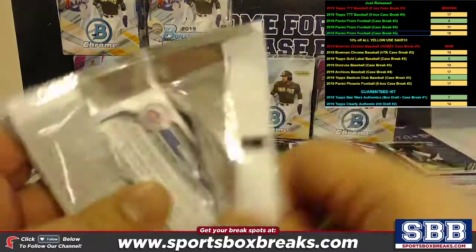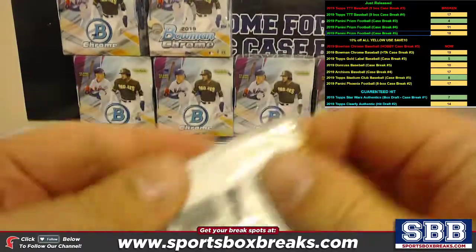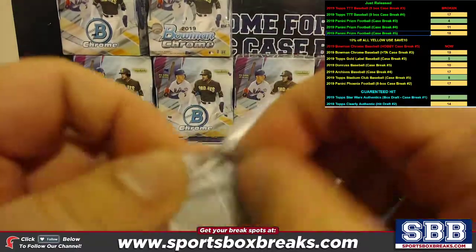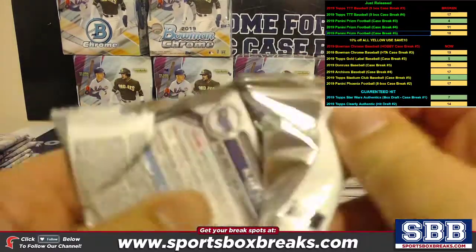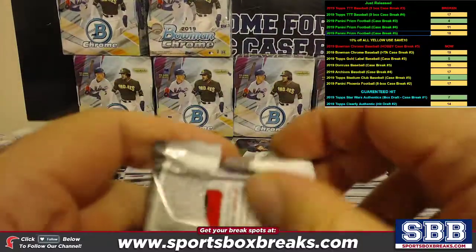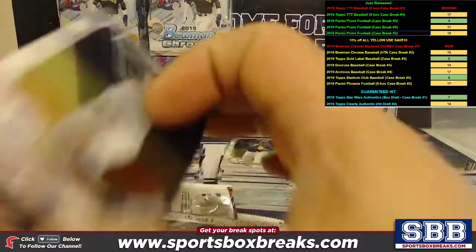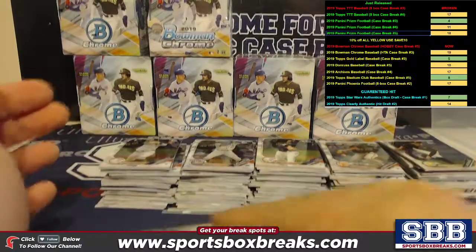I do like how the packs open very easily with Chrome here. No fighting it, just pull and go. See, boom, there it is. All right, one more here. I'll put it right there.